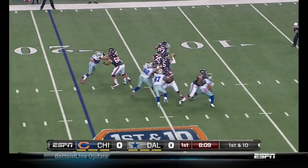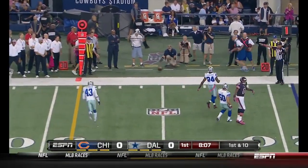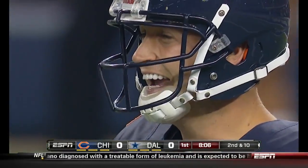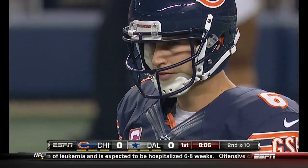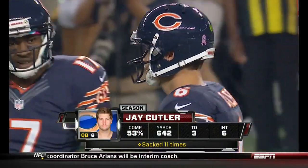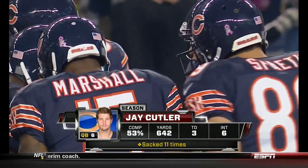From the 19, Jay Cutler. Swing it right, it's high for the rookie Alshon Jeffrey, and incomplete. Those are the throws Jay Cutler has to hit, especially early in the game. Mike Tice, the new offensive coordinator, wanted rhythm throws, high percentage passing early. That time a simple hitch route into the short side of the field. And Jay Cutler has missed some open targets uncharacteristically in the last couple weeks.